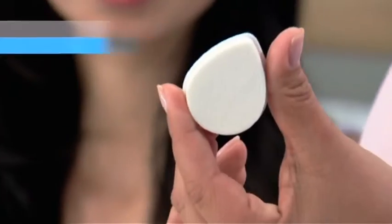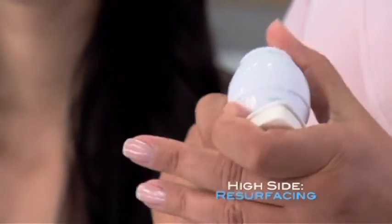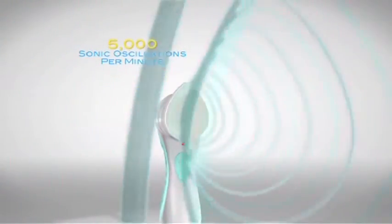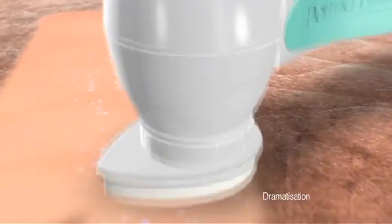This is the resurfacing head. We're gonna place it on the high side of the device. And at 5,000 sonic oscillations a minute, the Sonic Beauty Wand is going to apply the jewel resurfacing cream, so we can exfoliate, polish, and resurface Antoinette's skin.